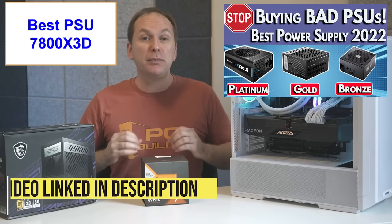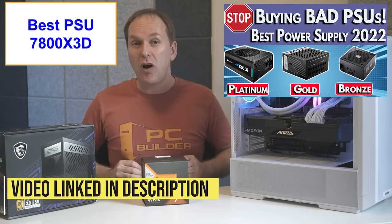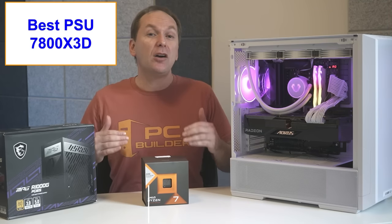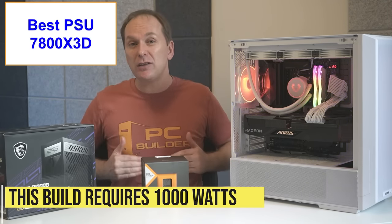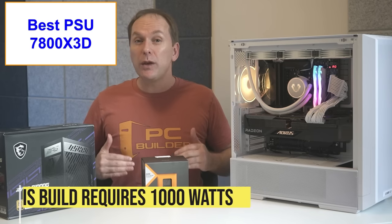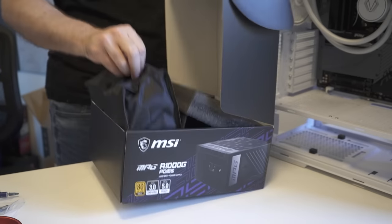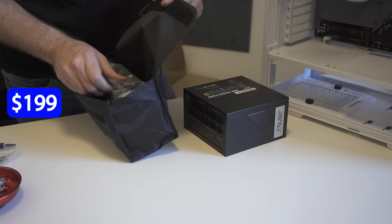If you haven't seen our best PSU buying guide for 2022, we recommend taking the total system draw estimated in PC Part Picker and multiplying by 1.5. Given our estimated wattage, our PSU requirement then comes out to be just under 1,000 watts using our formula. So we went with the brand new version of the MSI A1000G, an A-tier rated 1,000 watt PSU on the PSU cultist list, which we purchased on Amazon for $199.